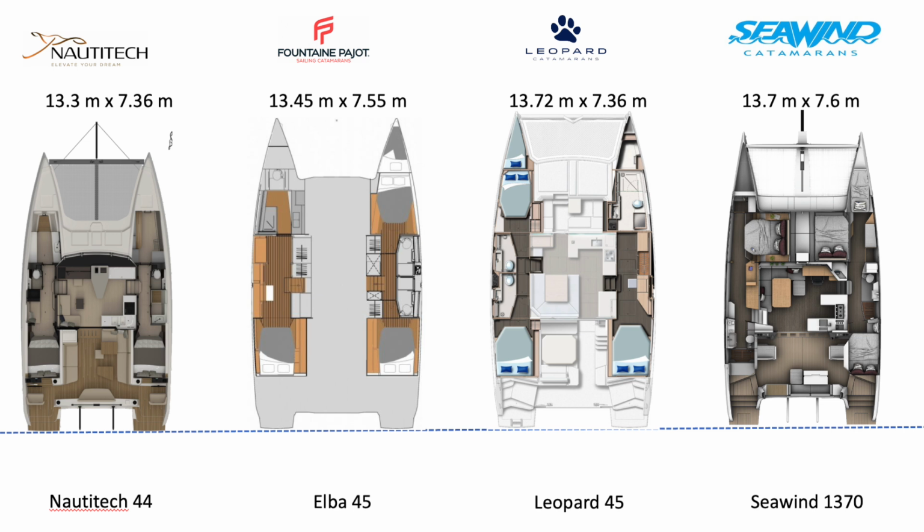The Nautitech, again, the sense of space and comfort, and you can get this in a multiplicity of cabin layouts from 3, 4, 2 with a utility room. We'll look at all of them here, but you'll see in the video the luxury sense really does feel excellent. Seawind 1370, just love the athwartship berth that they managed to put on this.